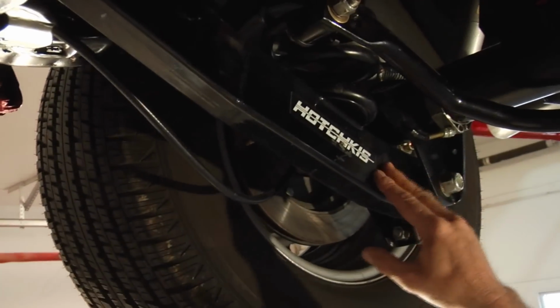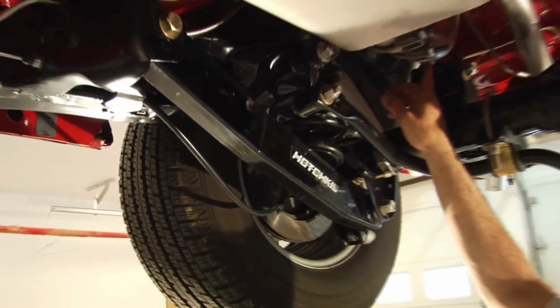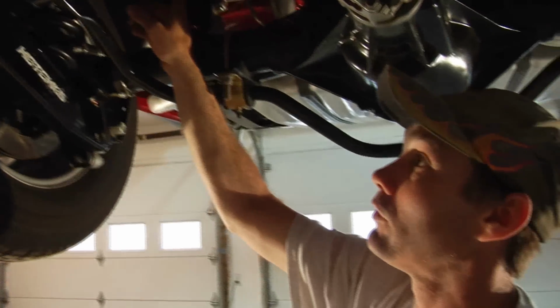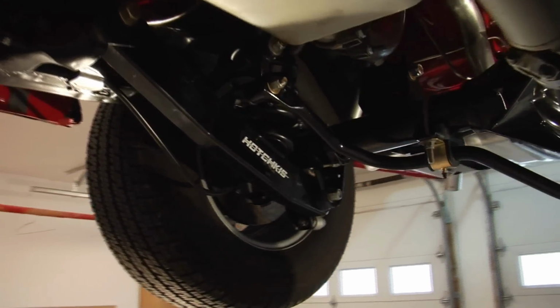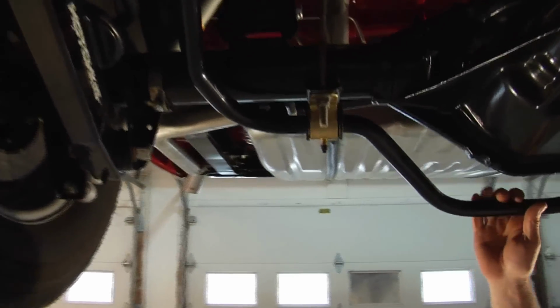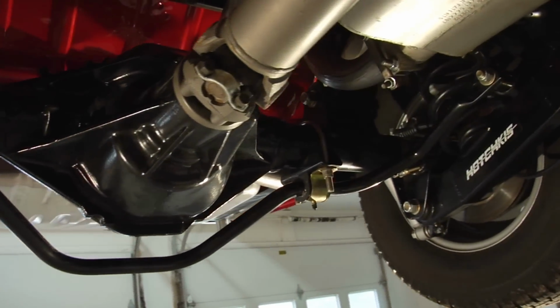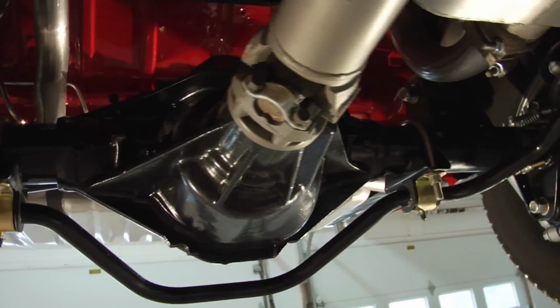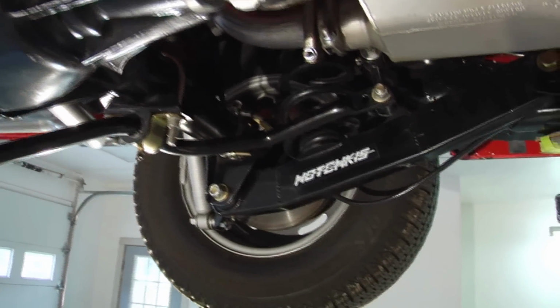Rear control arms, which are a lot beefier than the original, with an adjustable upper arm for adjusting pinion angle. A heavy-duty sway bar on the back, which is 1 inch. I believe original was only 7/8. It's a 12-bolt Positraction with 3.73 gears under the back. And everything has been completely gone through, nut and bolt.